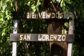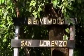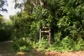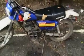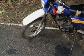We are in a national park on the Caribbean, in the area of the canal, and we're going into Fort San Lorenzo now. This is right below the tree with the big guy in it. Here's a Suzuki 185 single stroke off-road, on-road utility bike.